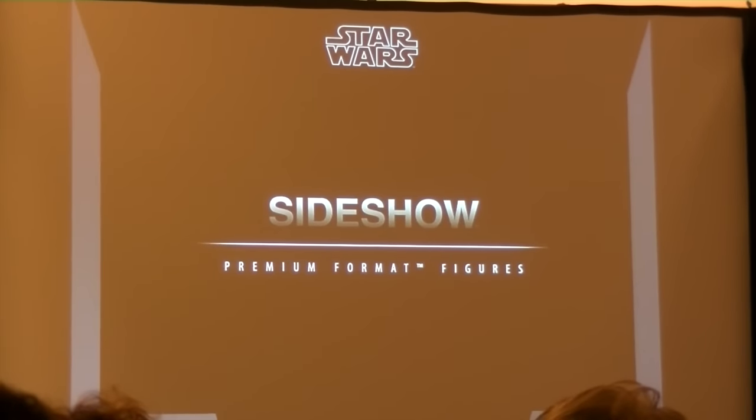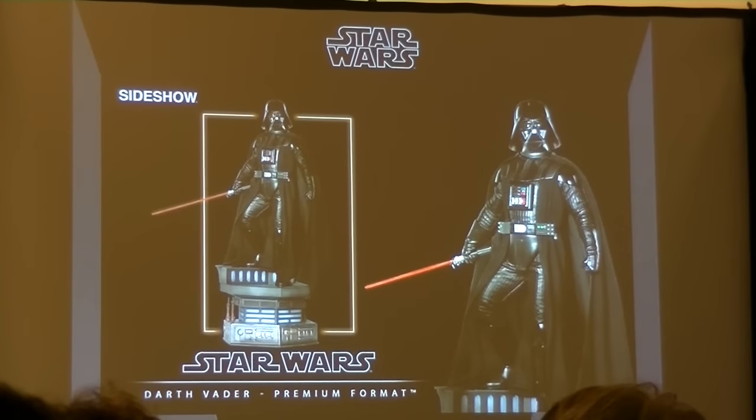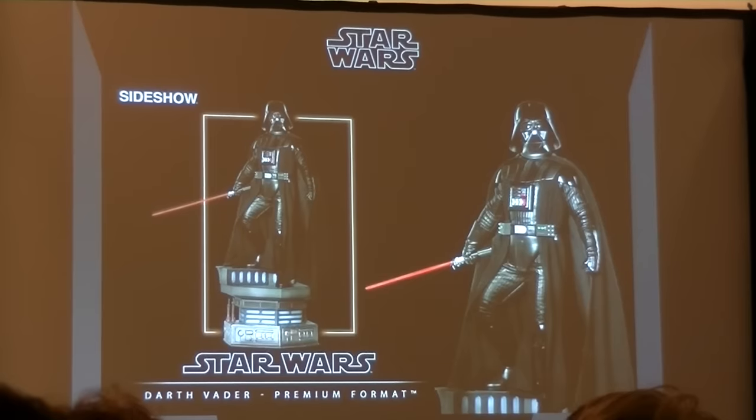For premium format figures, we have our Darth Vader. He had his official unveiling at Celebration. He's here this year at Comic-Con, at Sideshow Comic-Con.